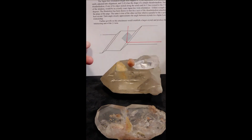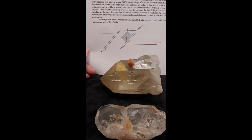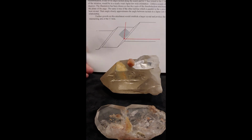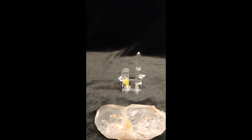I drew this using Shape, and the red line that's parallel or horizontal is a line that's parallel to the c-axis of the big crystal, and the line that's almost vertical is the c-axis of the rhomb. And I manipulated it to the angle where these two axes are in the plane of the sheet of paper, and you can see it has almost exactly the Japan Law twin angle. So it may not explain how the V twins get started, but it probably is a good explanation for how Japan Law attached oriented twins get started.